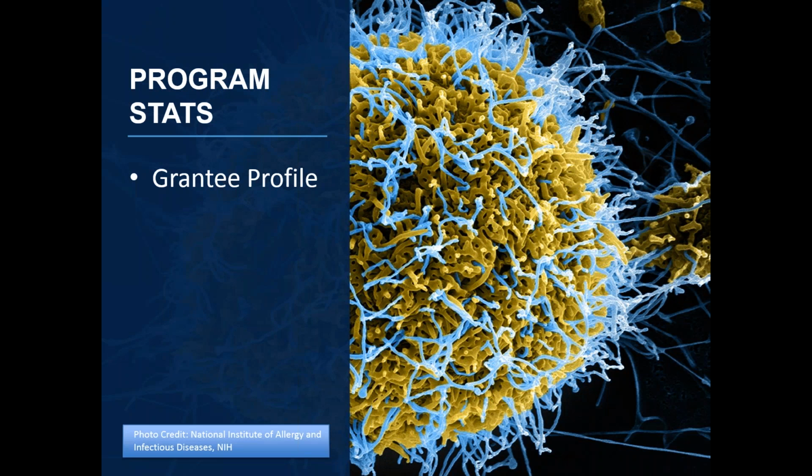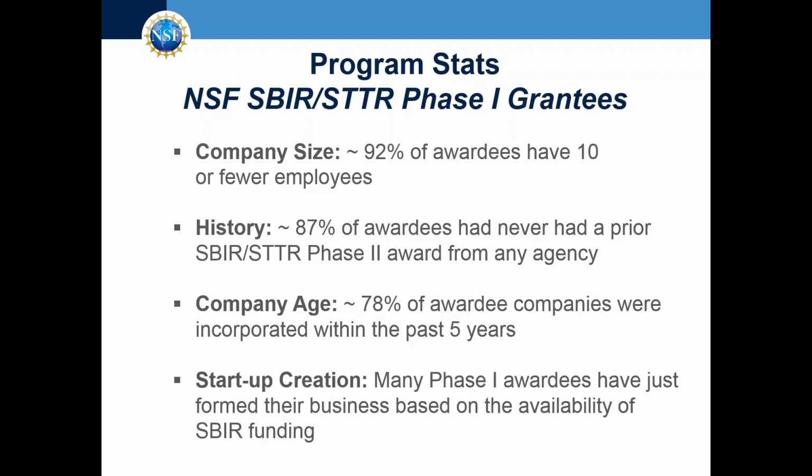All right, let me talk about what grantees look like today, or give you a profile of what a company looks like. So if any of you listening today had received an award, let's say prior to 5 or so years ago, our system has changed quite a bit, actually. Today, you'll see that companies are small. 92% of all awardees have 10 or fewer employees. Many of them have 5 or fewer employees, so they are very small businesses now.